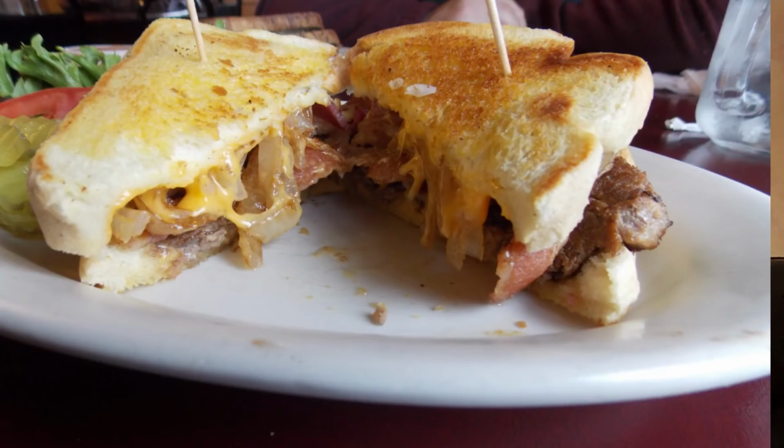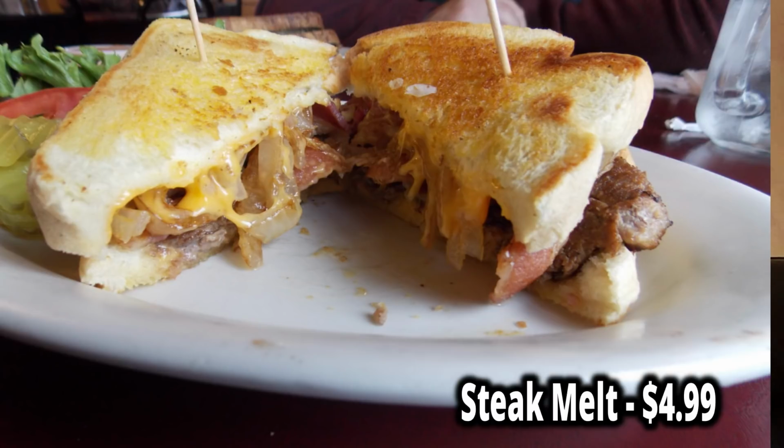We also had the steak melt, which is delicious, which was really good. We're going to show a picture of both of these for you. So, yeah, the Reuben was great. The steak melt that we had was fantastic. We had the biggest cinnamon roll that I think I've ever had.